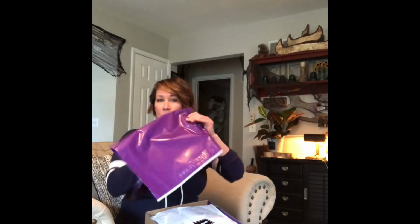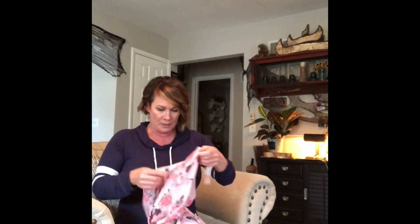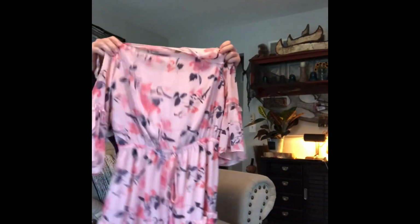They send you your mailer to return the dresses or items that you've closeted. Mine in this case are dresses. You package it nicely in a little Gwynnie Bee. Once they ship you the items out, you can see what's coming, so you'll know what's on its way. And this first item here is a dress that I closeted. I just love the colors in there. It's kind of more of a spring dress perhaps, but just so pretty, colorful, very flirty.